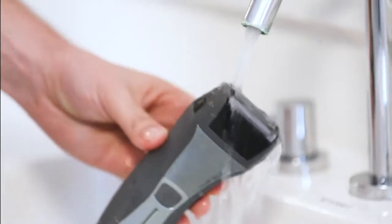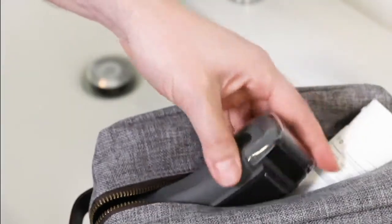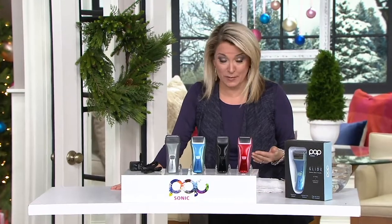You can use it wet, you can use it dry. This is the only men's shaver big deal of the year, and we're not going to be bringing you any more men's shavers big deals or today's special values of the year, so this is the time to pick this up.